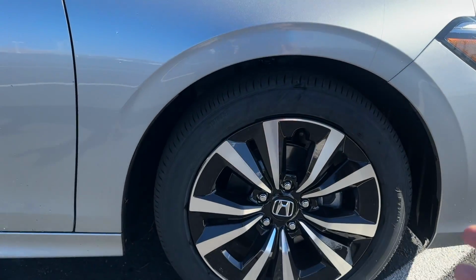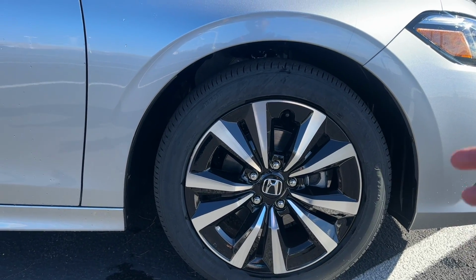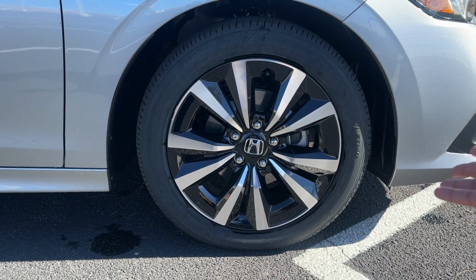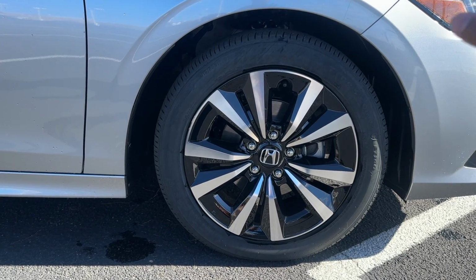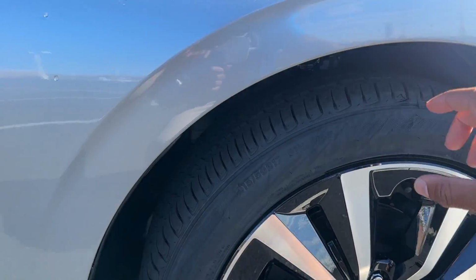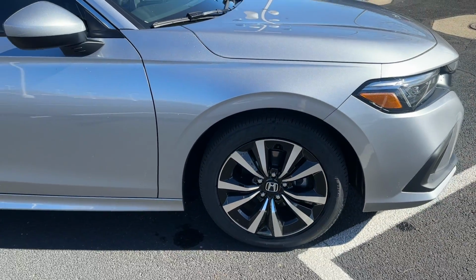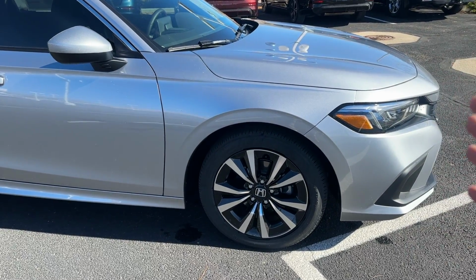When you look at the rims on the EX, the LX has, I believe, 17s, if I'm not mistaken. The Sport will give you 18s, which are gloss black. The EX, which we're looking at, is back to 17s again. And then the Touring, I believe, will give you 19s. So three different rim sizes among the Civics. But since you get the 17s on the EX and you get more of a tire wall, it's not as low profile, so it does have a very smooth, very comfortable ride compared to the Sport and the Touring. It's a smidge of a difference, but you do notice it.